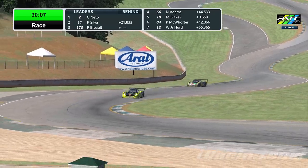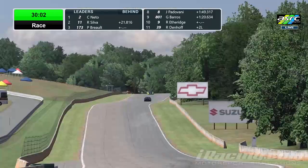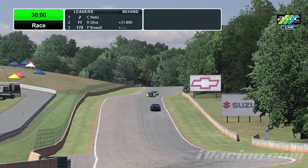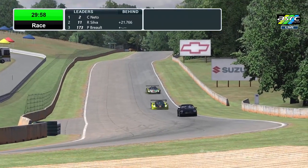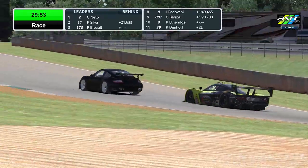So coming down to 15 minutes into the race here, a third of the way done. If you're just joining, this is the ASRC League here at Road Atlanta. This is a preseason event. Check them out, asrconline.com.